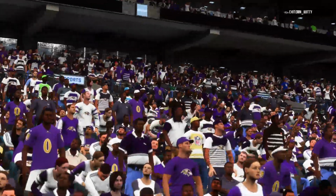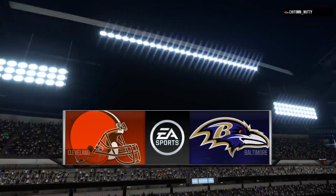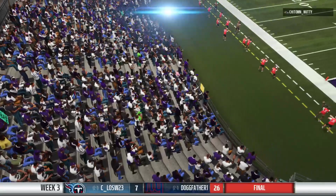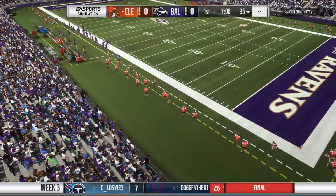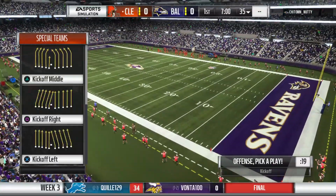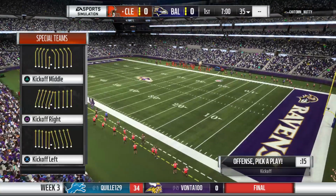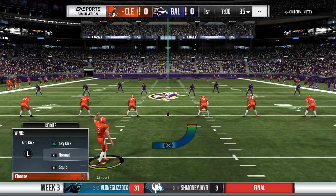All right, Coach. EA Sports coverage of the National Football League is on the air. The scene a few moments ago, here it is. It's unlike any other in sport as both teams made their way out of the tunnel. These folks are fired up as their guys are ready to do battle between the Cleveland Browns and the Baltimore Ravens.